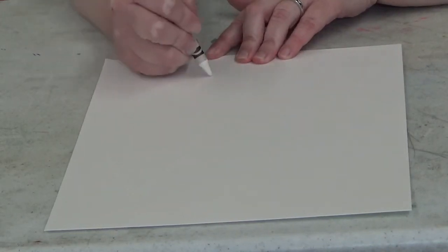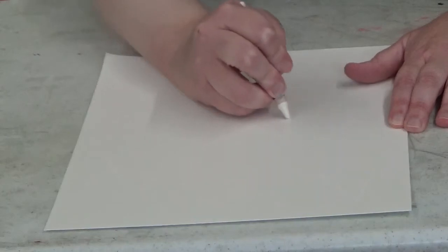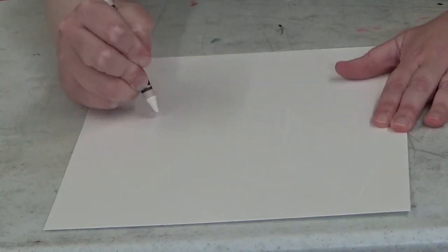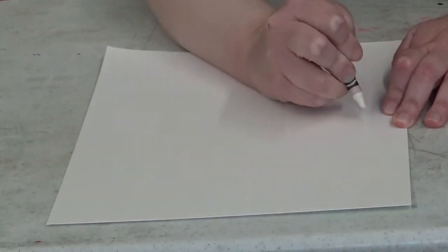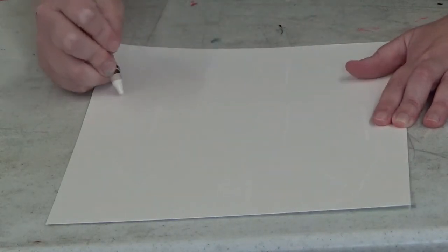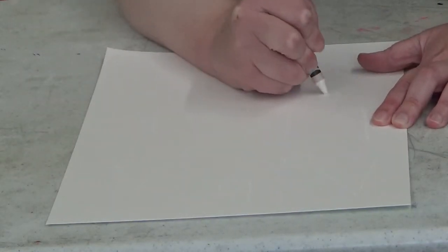If they only know what capital letters look like, only do capital letters. If they only know what lowercase letters look like, only do lowercase letters. Or you can do both. It all depends on what your child remembers. So do as many as you like. You can even do just one big letter.